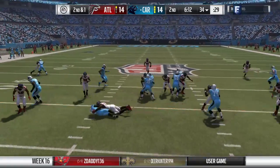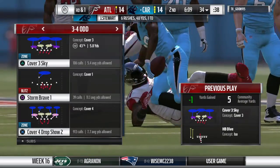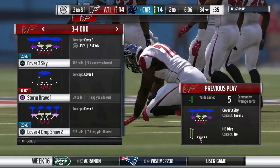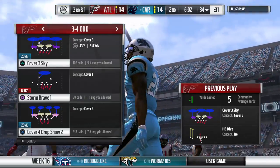On second down, they run with Stewart. And the big boys up front, they're going to stop him right at the line. And they'll lose a yard that time, and that's going to lead to a third down.